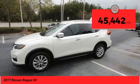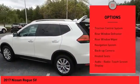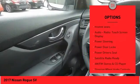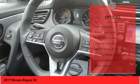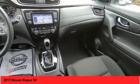Here are some of this vehicle's great options: all-wheel drive, alloy wheels, power lift gate, traction control system, rear window defroster, rear window wiper, navigation system, backup camera, heated seats, audio radio, touchscreen display.